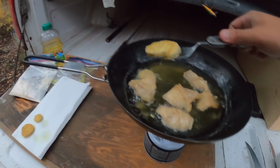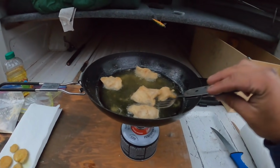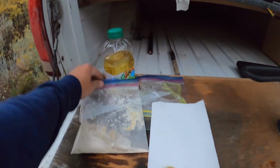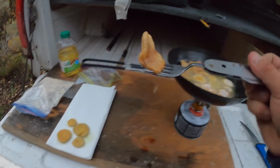Get these other ones out before they burn. Can you burn pickles? And these fish, I'd rather have them overcooked than undercooked, so we're gonna leave them in there for just another second. We're gonna go ahead and add the rest of our pickles and fish here. All right, I think these fish are done. So we'll get them off.